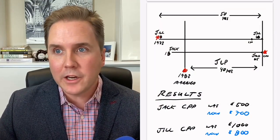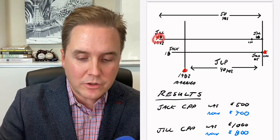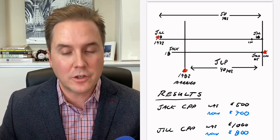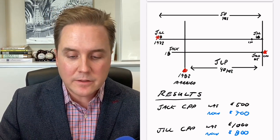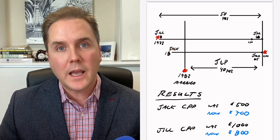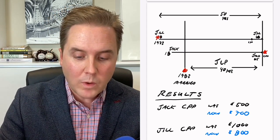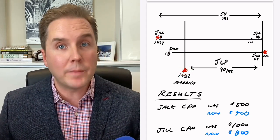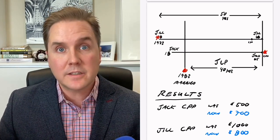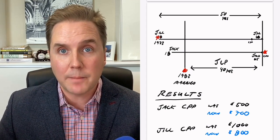So what we're looking at here is a timeline, and it starts at when Jill turns age 18. So that's sort of the beginning of the clock for Jill's contributory period. And the beginning of Jack's contributory period is at age 18. As far as the joint contributory period, that starts when the couple is either married or begins living together, and it ends when the second member of the couple begins collecting their Canada Pension Plan benefit.